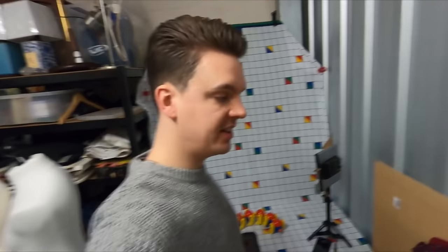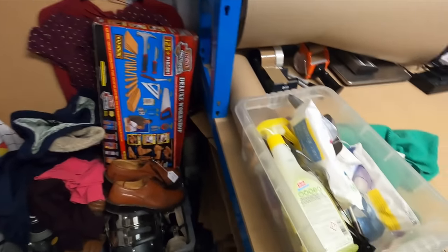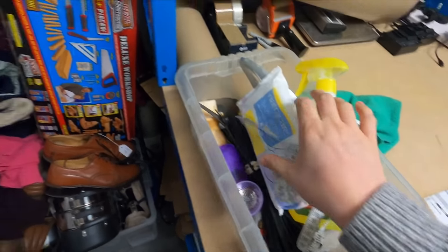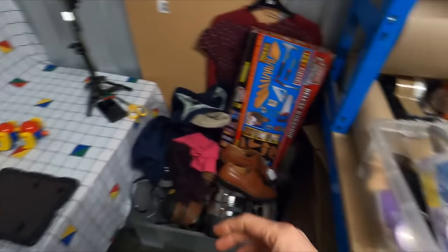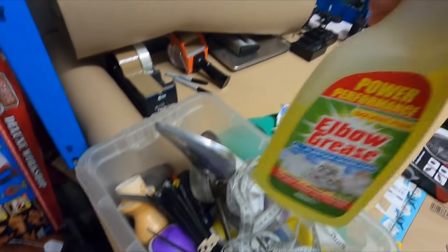So in the photo area now, just finishing getting set up. Obviously I've got my box of things ready to be pictured. I have a box here full of bits and bobs that help with the photography efficiency. See, trusty baby wipes, plastic free ones, a bit of elbow grease.